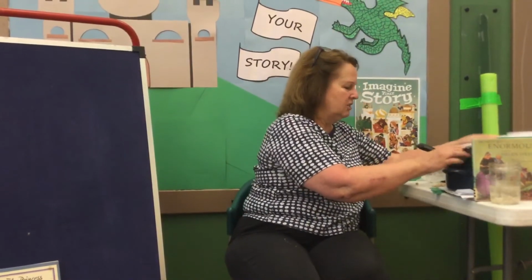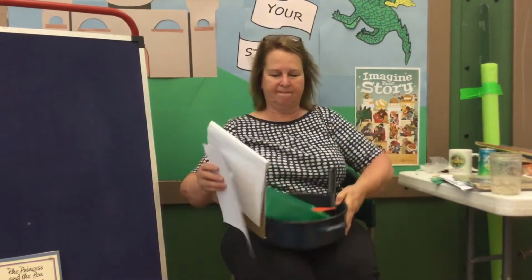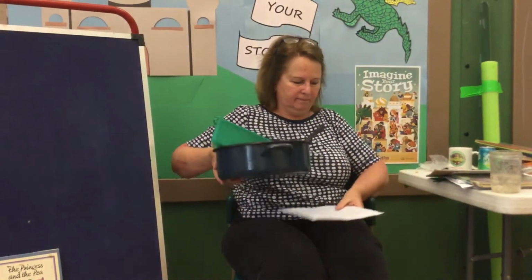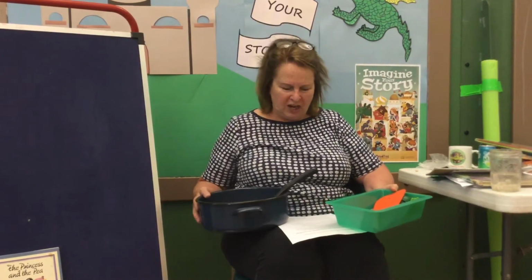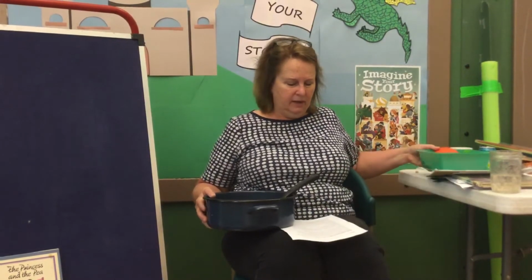And here's a short version of Stone Soup. Once upon a time, there was a village. The village was a nice place to live, except that nobody who lived in the village wanted to share. One day, some visitors came to town.